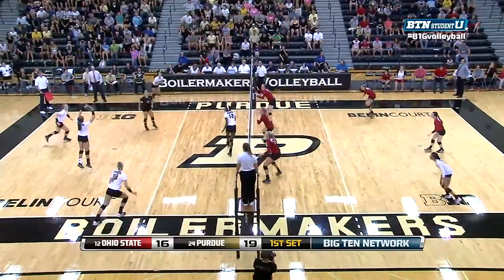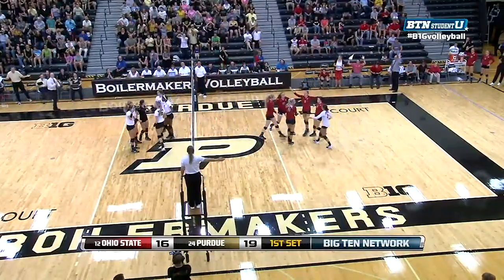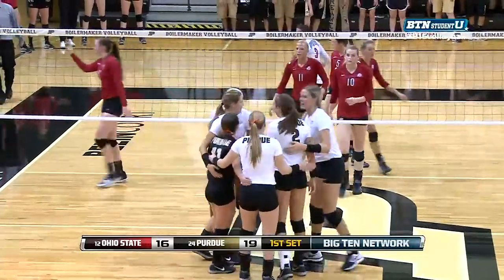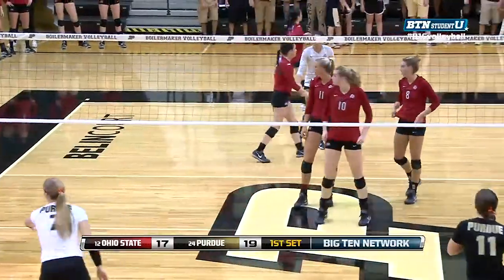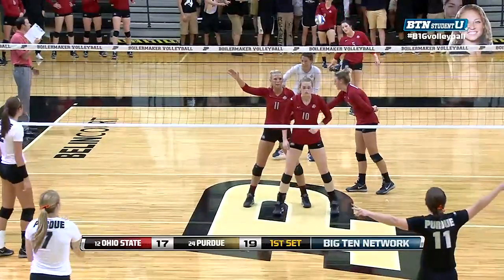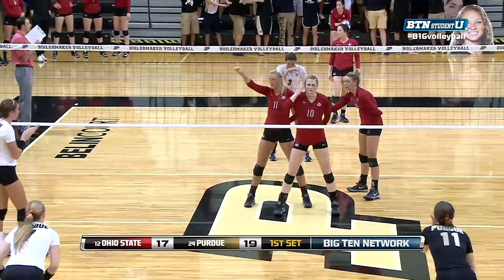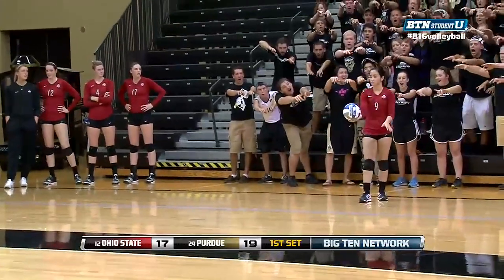Great dig by Carly Kramer. No, Kat Rabarczyk trying to go down the line. You know, no touch call there. I know the student section, although small tonight, really would like to see a touch on that, but no surprise coming out of the timeout there. Ohio State going right to Leary, who's their money girl, trying to get that kill.